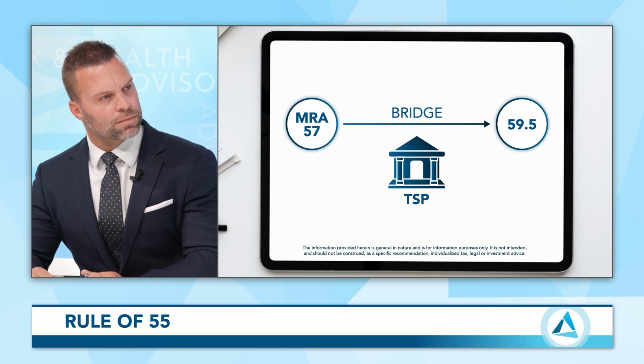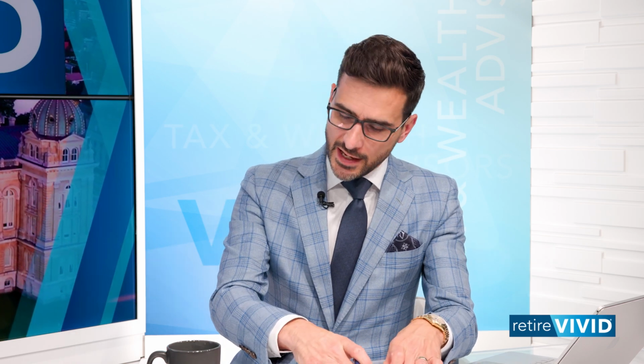I am really glad you said that, folks. I really hope you caught on to this because, again, the rule of 55. We've done this with people where you need to keep it in that TSP, especially if you're going to use it for income, because if you roll that out to a traditional IRA, you're subject to that 10% penalty because we're not 59 and a half yet. So again, in terms of what you do with your money, it's important that you know your options. You can leave it in the TSP. You can roll it out of the TSP to a traditional IRA or a Roth. We want to keep apples with apples and oranges with oranges.